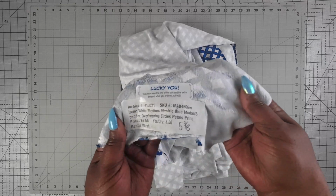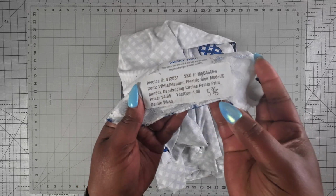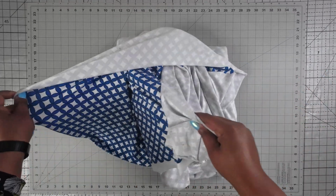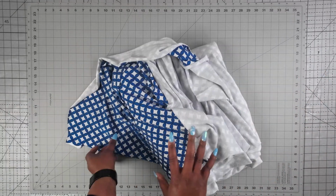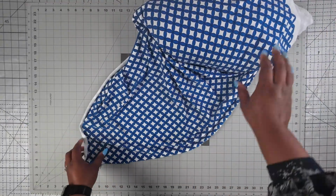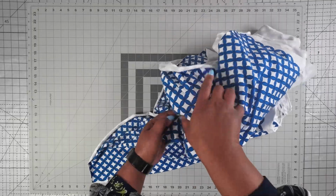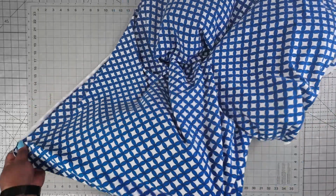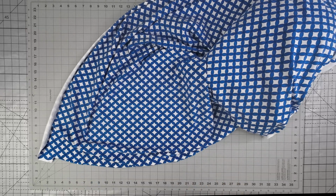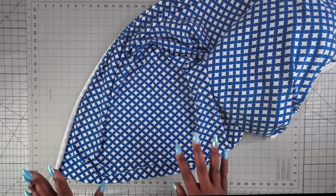This is, well, let me see. You can see here on the label that this is a modal spandex French terry. And this piece of fabric is why I ordered everything in this order. I was really captivated by this medallion print with this bold cobalt blue and white. I just really love it. It just looked really cool, very graphic. You guys know that I'm often really attracted to graphic prints, and this was no exception.